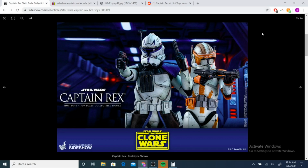To a lot of people looking at this figure, they're probably thinking it's definitely a buy, because the Sideshow one went all the way up to $1,200, and Hot Toys made their version, so the Hot Toys version is better in essentially every aspect. It has to just do the same thing. But remember, the supply of this figure, I think, is going to be very high.